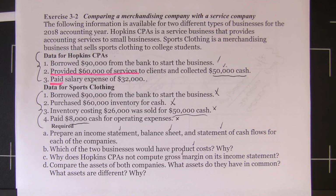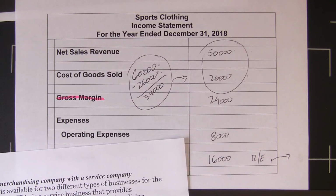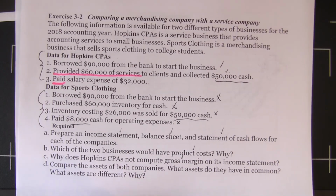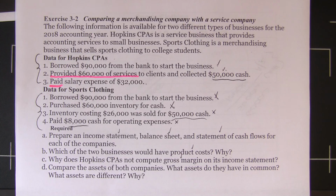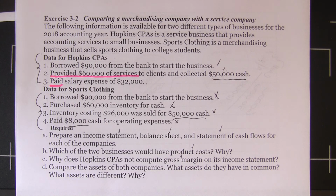Why does Hopkins not compute gross margin? We talked about that. You may not have picked up on it because I went over it a little quick. Gross margin is revenue minus cost of goods sold. CPA firm has revenue, but they don't sell anything, they sell services. So you can't compute gross margin if you don't sell product. And the assets of both companies, what do they have in common? They have in common cash. What they don't have in common is merchandise inventory. Bit of a long problem, harder to explain than do.